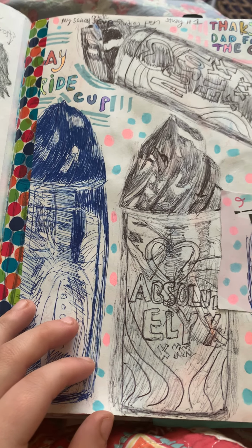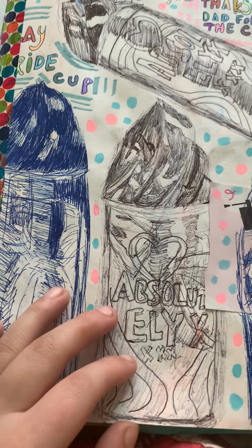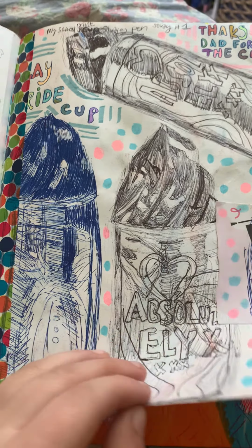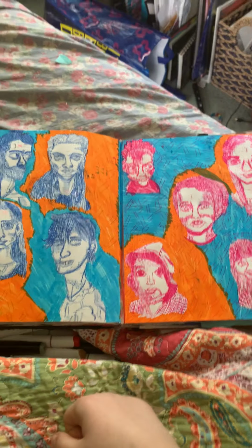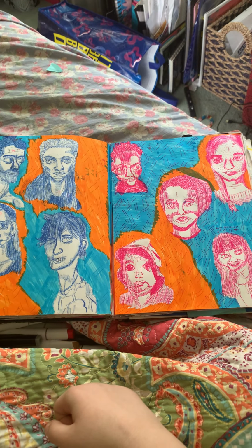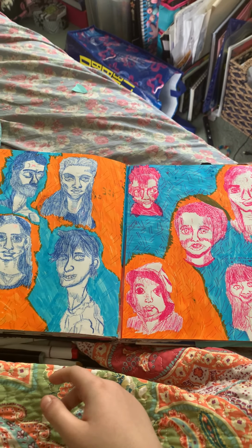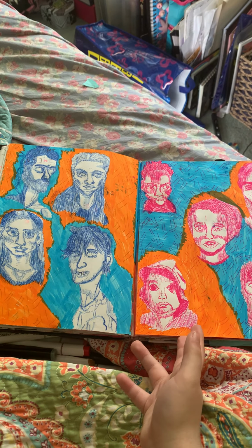We'll see. Then these were more studies of a cup that my dad got me from his work, and it was just a cup that he got for free, and I just bring it around with me to school and I fill it with water. And then this was a page of me attempting to do the 100 heads challenge, but I was too lazy to do 100 heads, so I just did a page spread of like 6 heads or something. And yeah, I just did this for practice based on photos from Pinterest.